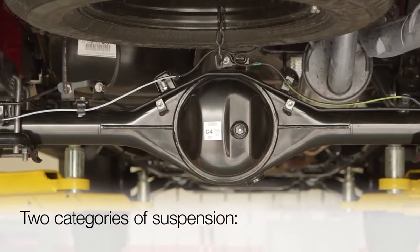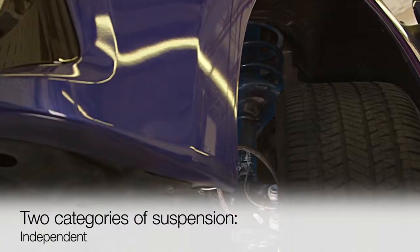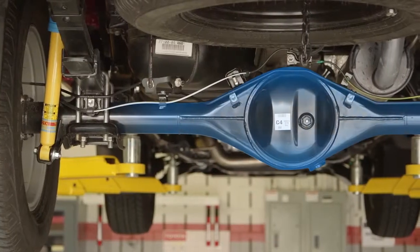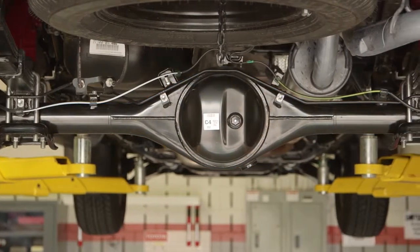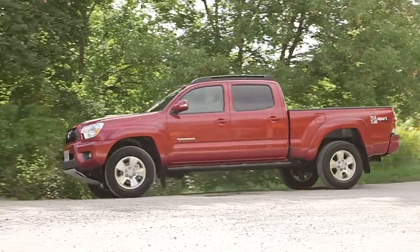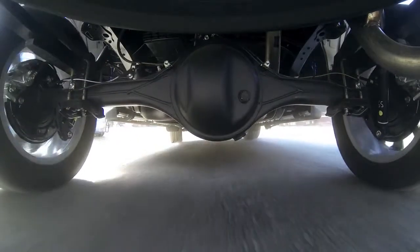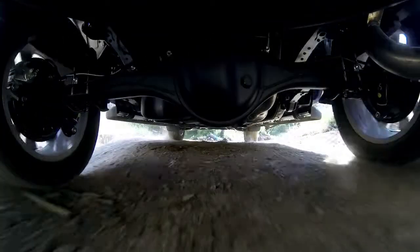There are two basic categories of suspension systems: rigid axle suspensions and independent suspensions. With rigid axle suspension systems, the wheels are attached to either end of a common axle housing. They are exceptionally strong, with high load carrying capacity, and are commonly used as rear axles for trucks because of their simplicity and durability. Because the wheels are linked together, when one moves up or down, it also affects the position of the wheel on the other side.